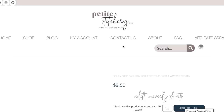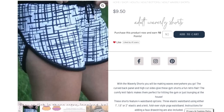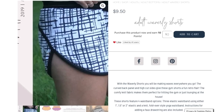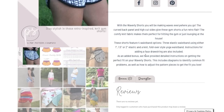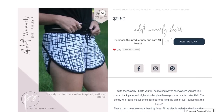These are the Waverly shorts, which are like a workout short. Again, you don't see a ton of patterns for stuff like this, especially with this really cool, ready-to-wear, tulip-y hem. Four waistband options, three elastic using one and a half or 2-inch elastic, and also a knit fold over style yoga waistband. Instructions for adding a faux drawstring are also included. Detailed instructions on getting the perfect fit on your Waverly shorts. This includes diagrams to identify common fit problems, as well as how to adjust the pattern pieces to get the fit you love. Okay.